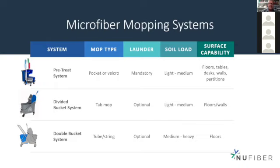So whether it's light to medium soil, where maneuverability and ergonomics are really important, we've got pocket mops or Velcro, first generation Velcro, but we prefer pocket mops in a pre-treat system. We also offer, for those that want to use traditional buckets or don't have the ability to do laundry, divided bucket systems with tab mops.